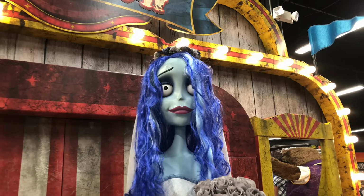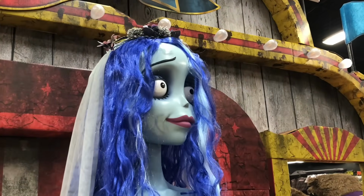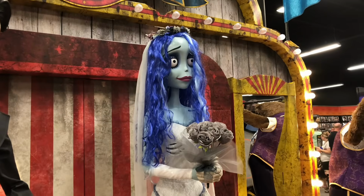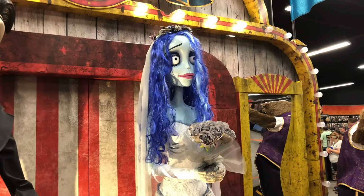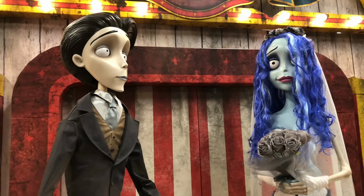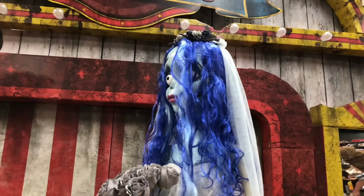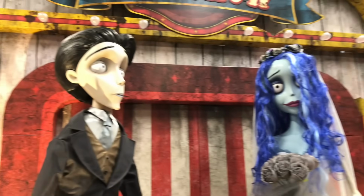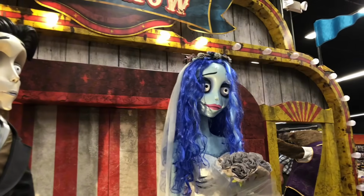But I have to say, when they're both set up in the store next to each other, it just looks awesome. It's so cool that they put these two on this little stage here, which we'll talk about in a second. Anyways, I think these two are great. Once again, the design is phenomenal along with the animation, and these might be two of the best licensed props of all time. Definitely up there for me. I love Corpse Bride, and these two are awesome.